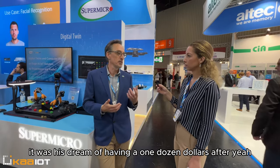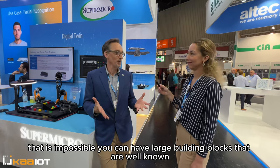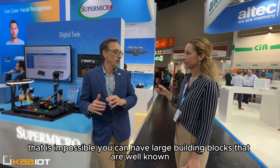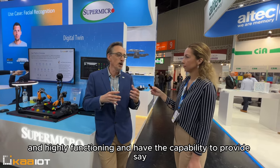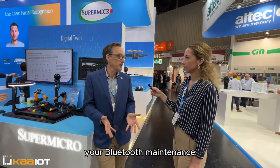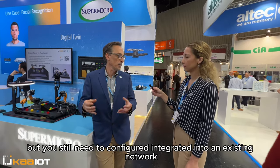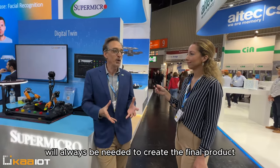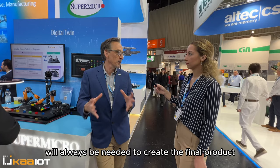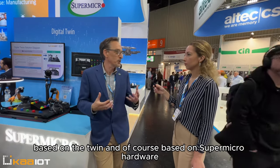In IoT, if I go back 10 years, there was this dream of having a one-does-it-all software. That is impossible. You can have large building blocks that are well-known and highly functioning and have the capability to provide, say, your predictive maintenance, but you still need to configure it and integrate it into an existing network. And that's where strong partners like Kaa will always be needed to create that final product based on AI technology, based on digital twin, and of course based on Supermicro hardware.